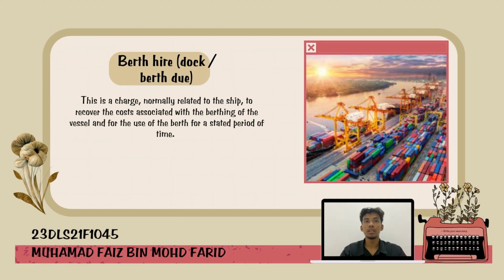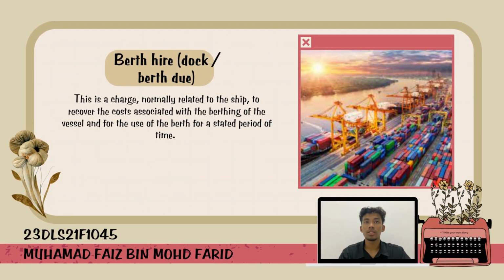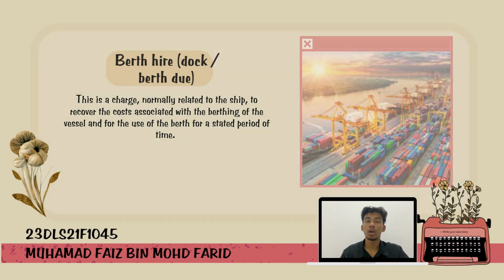And number three is berth hire, which is dock or berth dues. This is a charge normally related to the ship to recover the cost associated with the berthing of the vessel and for the use of the berth for a set period of time.